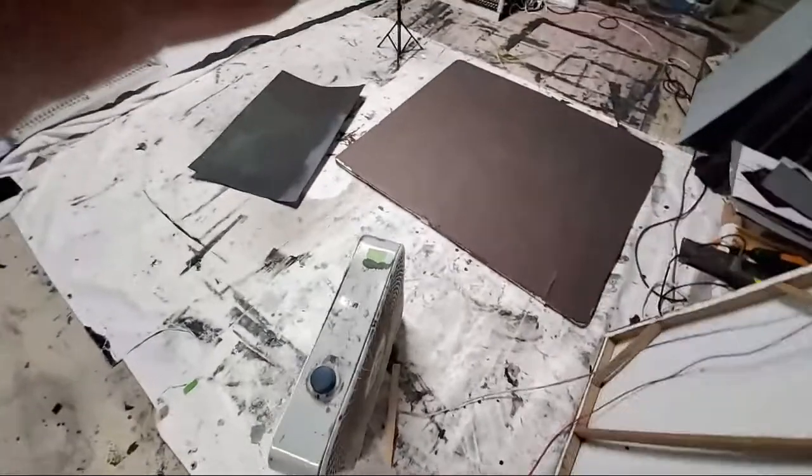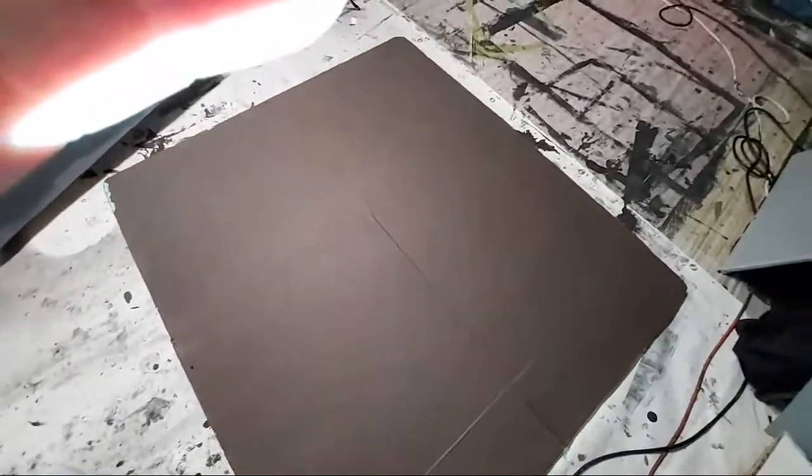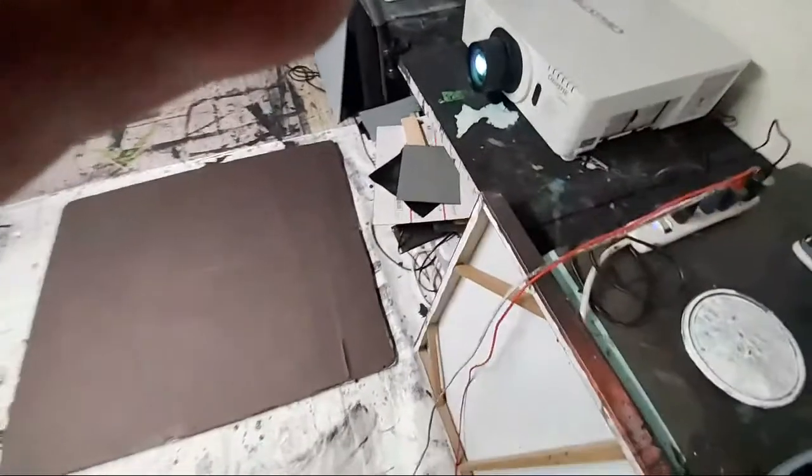Let me see. Do we have those over here? What do we have over here? We have these sample areas right here. Here we go. This is what we have. All right. So these are our sample sheets right here.